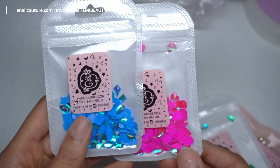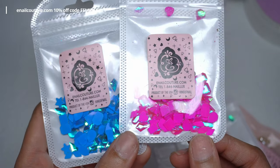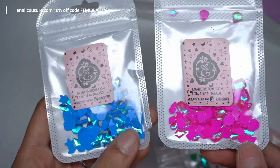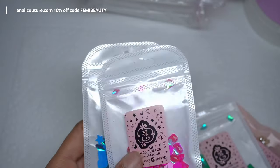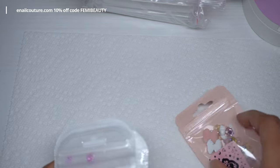I'm sorry about my nails, by the way. And then we have this super hot pink with the blue pigment kind of in there. Not pigment, a blue reflex. And then these are just all blue. Amazing. Those are all of our charms. We got through this actually fast.